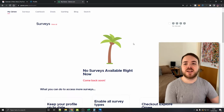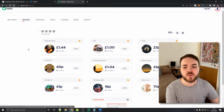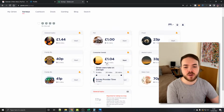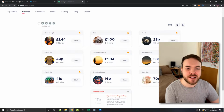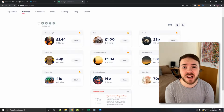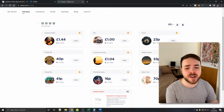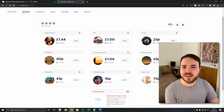So you can see there are sites like this, which is QMe, where they're going to give you some quick, nice surveys for a little bit of money. So you can see this one, 20 minutes, £1.04. Not really worthwhile doing. 23 pence for 7 minutes, 33 pence for 10 minutes. How these are allowed to be up for the time and price you're getting is quite worrying, to be honest, because 33p for 10 minutes isn't an hourly wage.